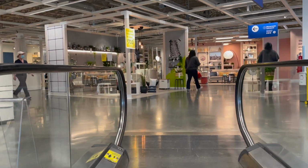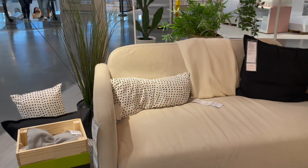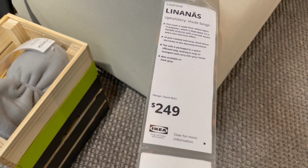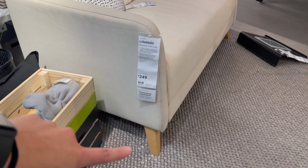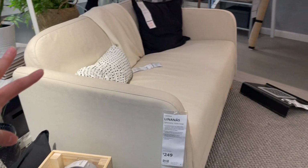Let's head to the showroom, guys. Right off the bat, I'm seeing a new little love seat here. This one is Lananas for $250. It's really cute. It has a little bit of a mid-century modern look with the angled legs. So if you have a small space, this would be perfect for you.